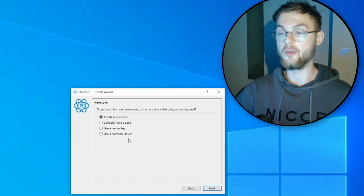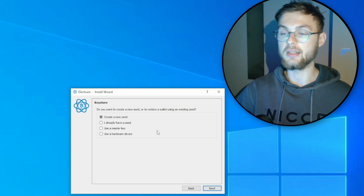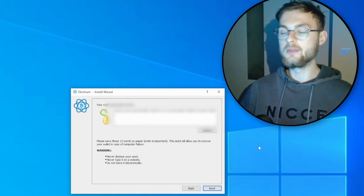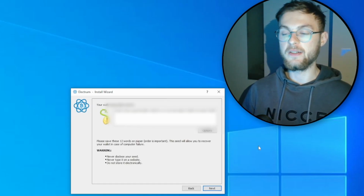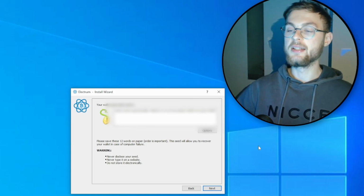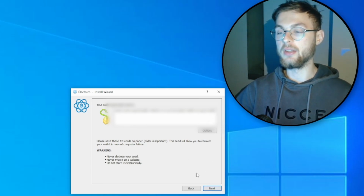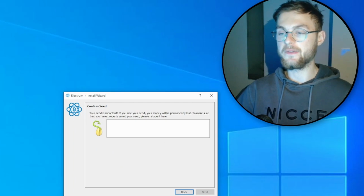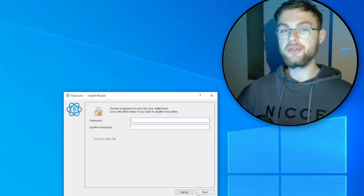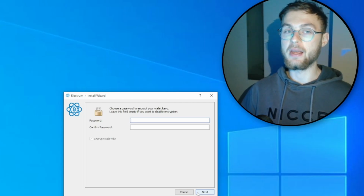Or if you have your previous seed phrase, you can import that in here as well. You can also use a master key, or you can use a hardware device. Once you have that, in this case, we want to create a new seed, which is a new wallet, and this wallet generated for us a 12-word seed phrase, which you need to save somewhere in a secure place, probably not on the computer. So once you do that, you can click on next. So now you need to type in your seed phrase, which you previously copied. Once you got that, you can click next. So now you need to create your password, so definitely try to make something strong.